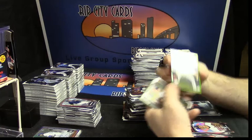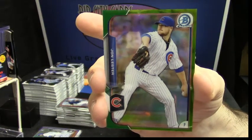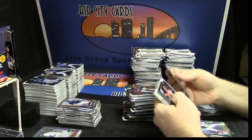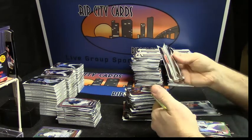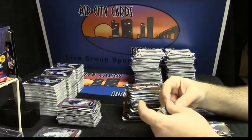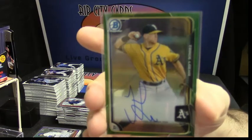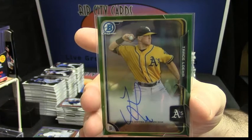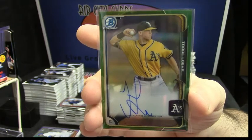We got some green Cub action. 71/.99 John Lester. It is a green refractor autograph for the Oakland A's, Trace Lore. 80/.99 Surely he is the next big thing in the Bay Area. Right? I mean, he's got to be.